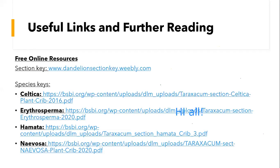Rubus next. Yep, blackberries are another group of apomictic species, which also have these hybrid origins. Another fantastic group.